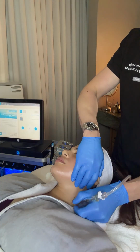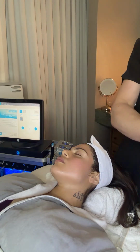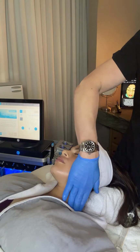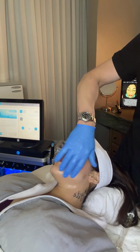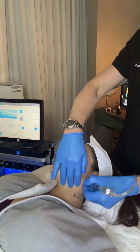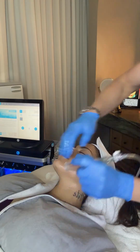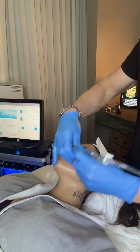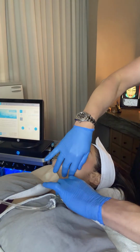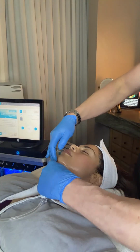And then what I will do is I will put a little bit of serum here because I just want this to slide beautifully. Can you move up a little bit? A little bit more. Yeah.